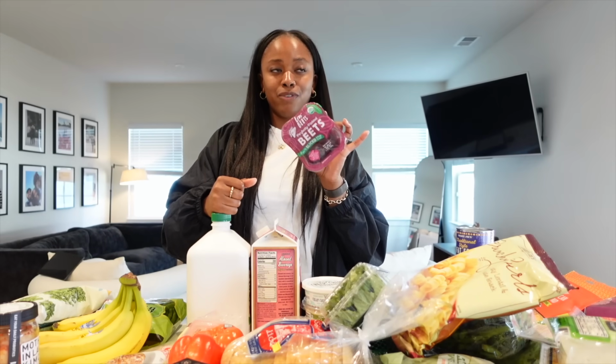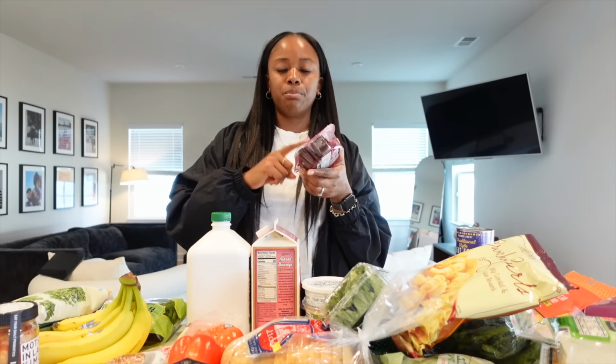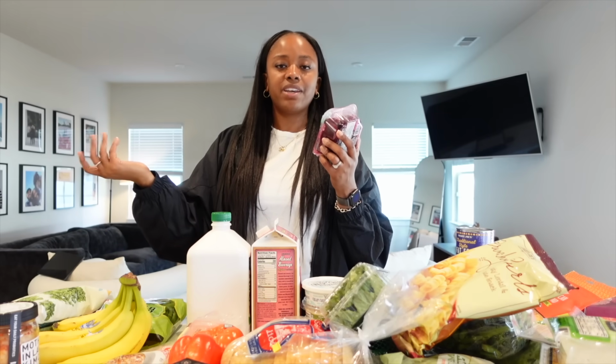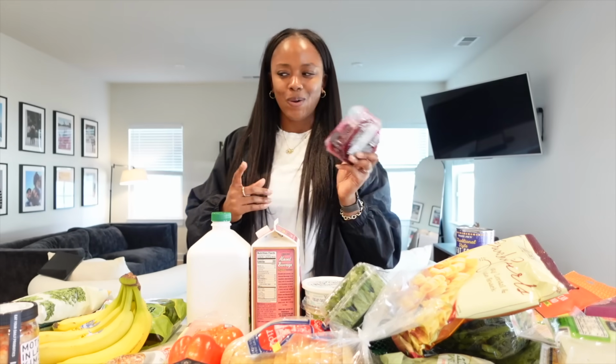I've had beets before. I can't remember how I felt about them, but I saw this girl, she took some beets and then she added some feta. I have some vegan feta in there. I'm gonna combine the two and eat them, so I just got some beets. Do y'all like beets? Let me know.